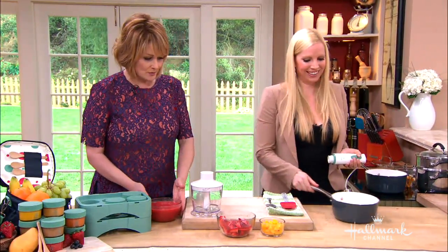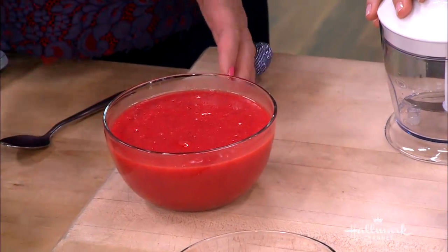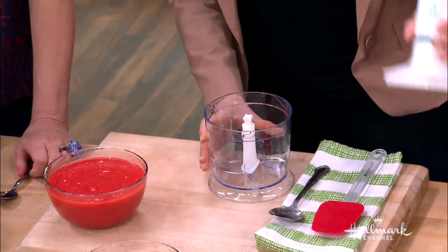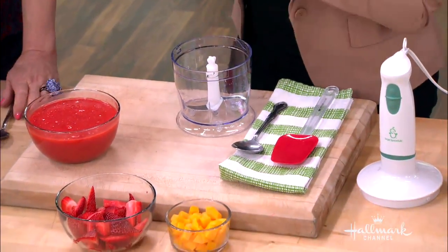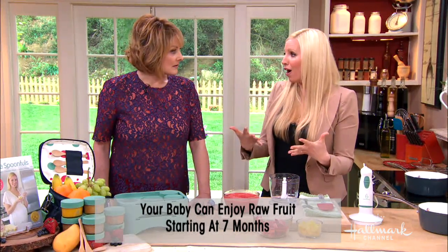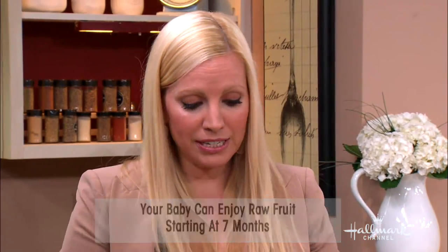Well, I tell you what I would do with this, because it's mango and strawberries, and you have this wonderful machine here as part of your product. Exactly. We give an immersion blender and a food processor with this really easy motor that just pops on and off. The other wonderful thing about homemade baby food is once your baby is 7 months or older, with the exception of apples, all fruit can be pureed raw, and you get all the benefits of all the healthy raw food. So it just takes seconds.